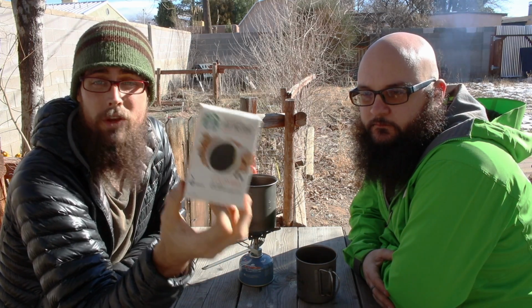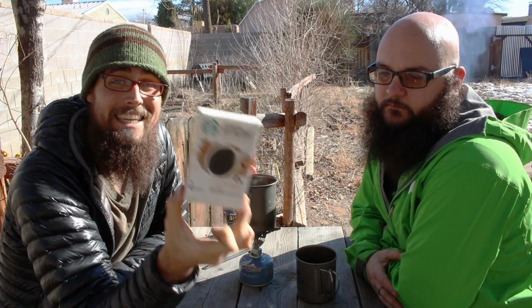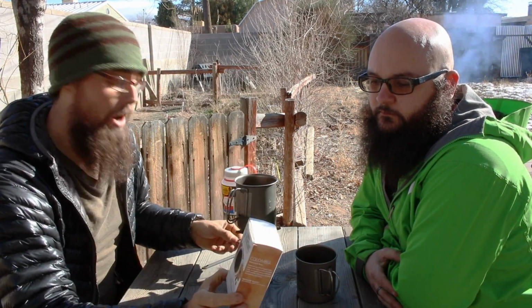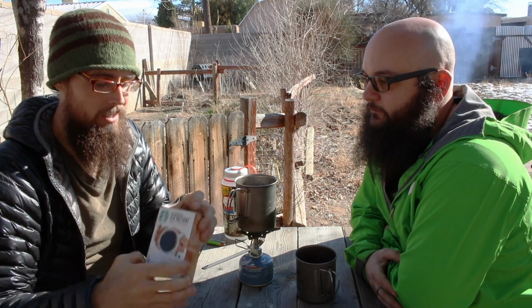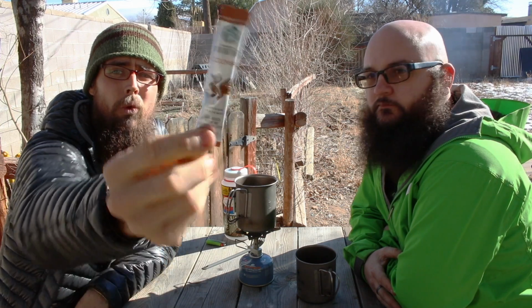This was my staple on the trail. We pretty much hoarded these, and there wasn't a day on the entire Appalachian Trail that I didn't have one of these. That's how stuck on these I am. So I already know what these are going to taste like. I already know the quality of them. That's our go-to backpacking coffee too. Again, one little packet, 8 ounces of coffee.